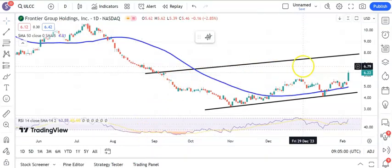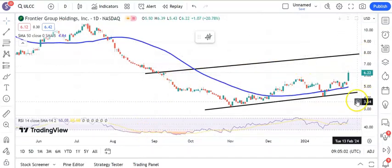Going on to Frontier Group, and here you can see a rising trend channel in place since September. Top of the channel, they're heading for $8. We're looking for that by the end of this month, while we remain above recent neckline resistance around the $5.60 area. That was resistance in December and also in January.